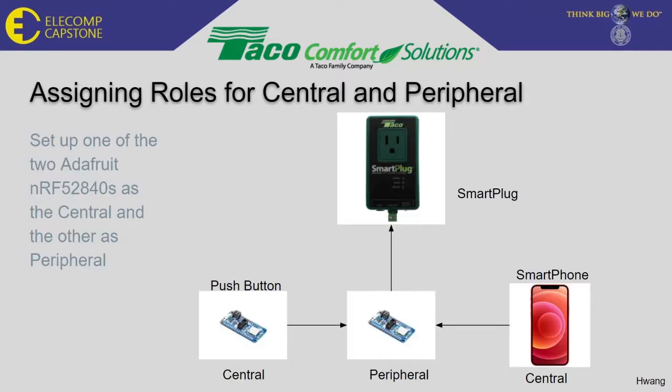In order for Bluetooth to work between two devices, we must first assign the roles of central and peripheral to each Bluetooth device. The peripheral in the central and peripheral system advertises its device to a device set as the central. Once the connection has been made between the two devices, the central gives instructions to the peripheral while the peripheral waits to receive instructions from the central.